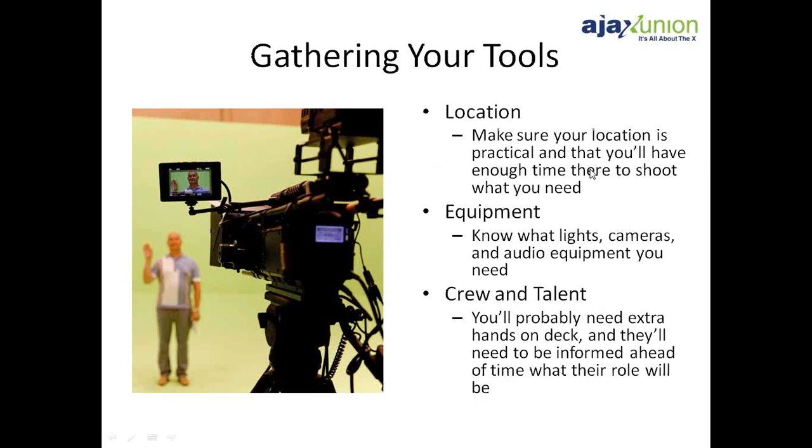All right. So also in the pre-production phase, this is gathering your tools. When it comes to location, make sure your location's practical and that you have enough time to shoot there. You don't want to be rushed. If you're going somewhere outside of your control, you want to make sure you have ample time to get your production done. And be realistic, because shoots take much longer than you think.